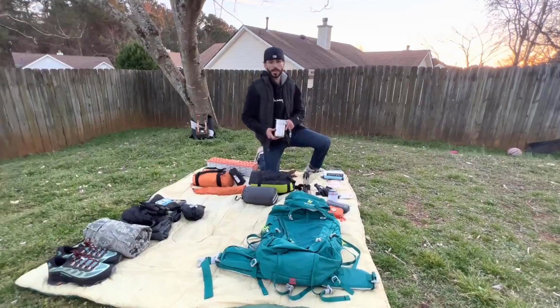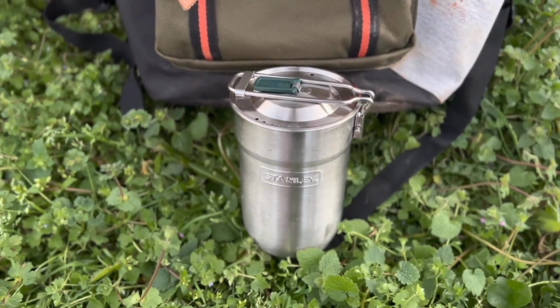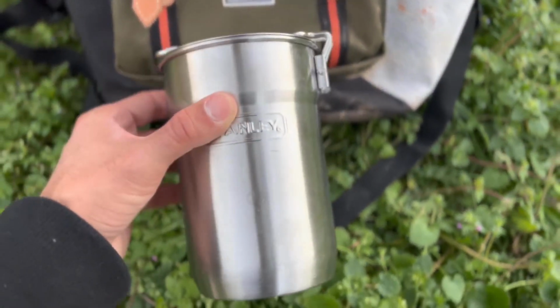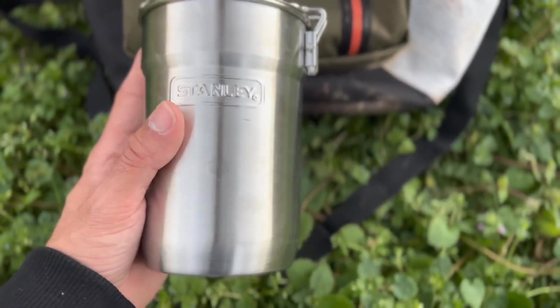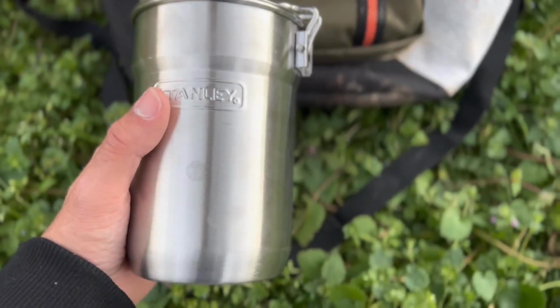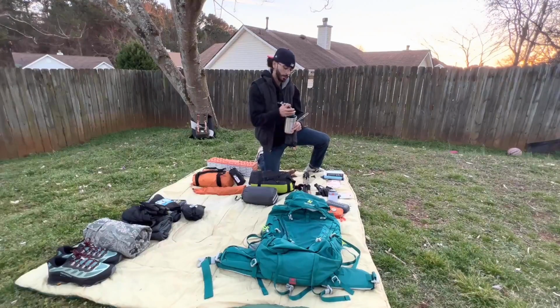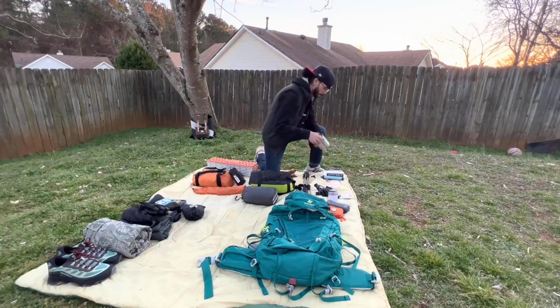I also have the Stanley Adventure cooking set. This is your cooker up top, this top right here, and inside you have a couple of plastic cups that you can utilize. This right here is a 20-ounce container, and it's super compressed, and you can keep everything within the container itself, and it locks up just like that.